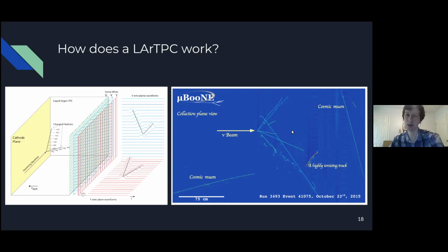So then if you send it through some dirt, a couple meters of dirt, everything else hits the dirt and stops, but the neutrinos keep going. And what you're left with is a pretty pure beam of just neutrinos.